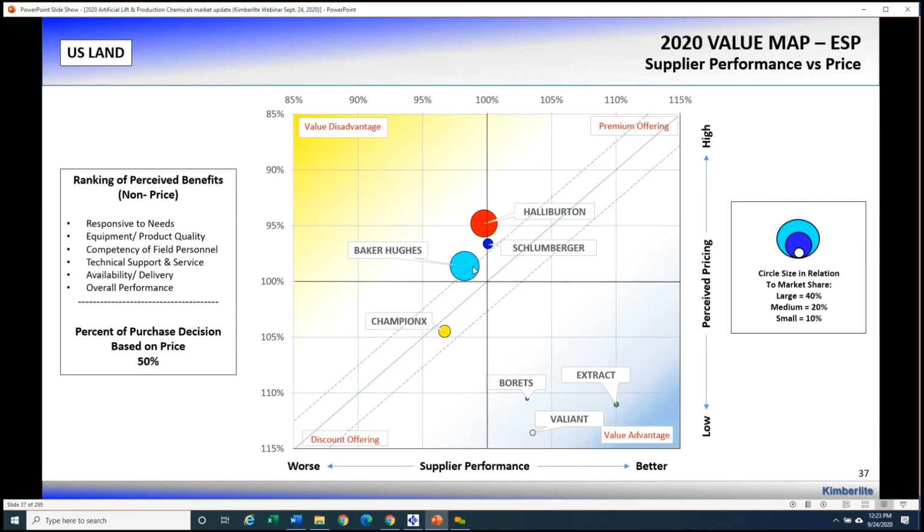Overall, though, Baker Hughes continues to perform below industry average while offering pricing that appears to be on par with industry norm. Halliburton's performance that used to be the envy of the market for support and service has declined to be about industry average. Some of the smaller suppliers like Extract, Boretz, and Valiant that are much smaller in size today, their customers that use them and rate them are providing them customer review ratings that are higher than the market share leaders. Champion X is considered to be a very acceptable value and with a very good commercial structure for leasing.